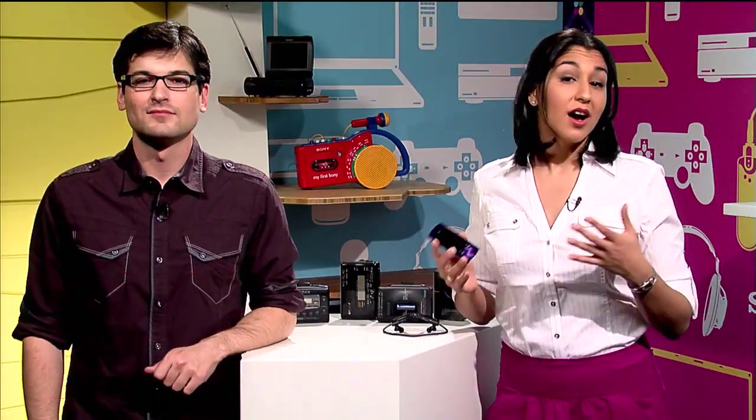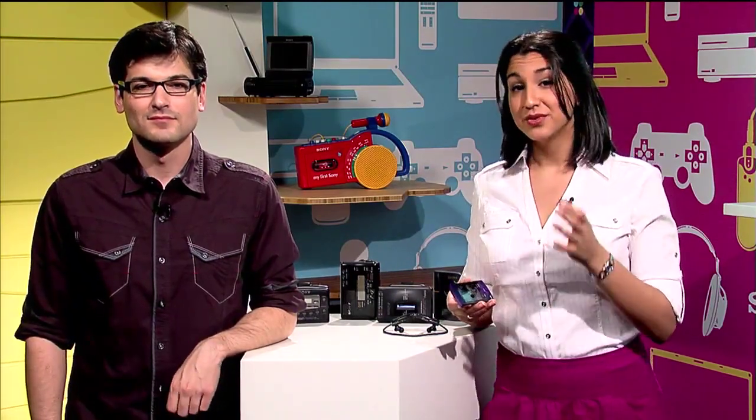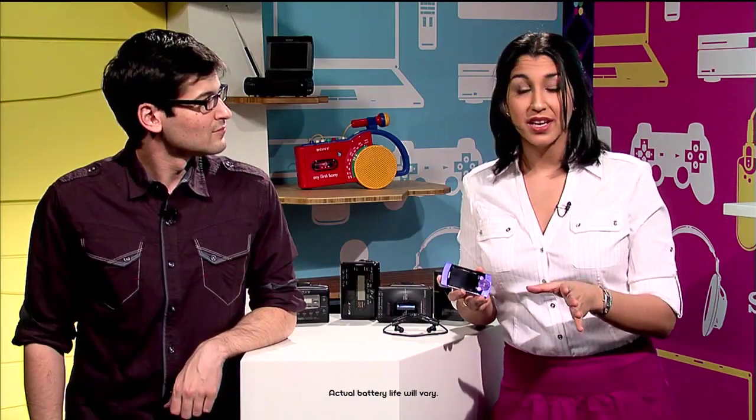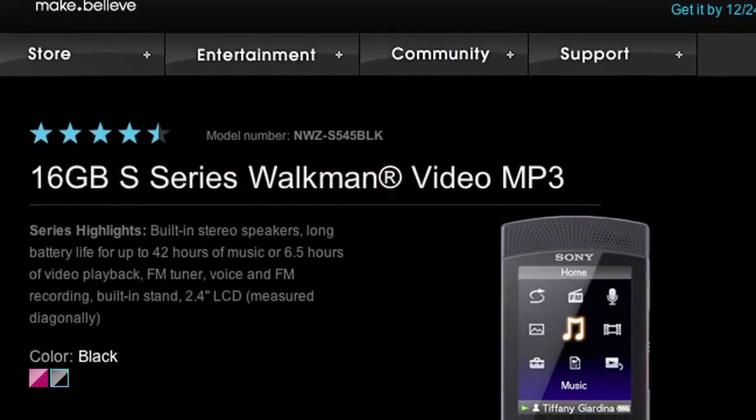And there's a ton of audio and video file support, so AVC, MPEG-4, WMV. You can drop files from iTunes, Windows Media Player, even Internet Explorer, or any other app that has non-DRM content. It's got really good battery life, up to 42 hours of music, or up to 6.5 hours of video playback on one charge. And currently it's rated 4 stars on sonystyle.com.